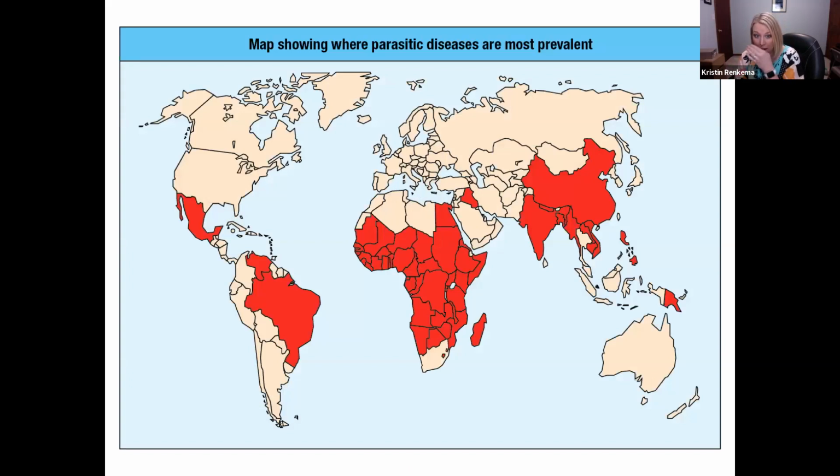So let's look at this map. In this map, we have in red showing the countries that have the most parasitic diseases. Parasites are things like worms and other types of parasites, where these types of infections are more prevalent. And you can see that these are mostly developing nations. That's where we tend to see more of these types of infections. They're usually less industrialized, with less access to healthcare for the majority of the population, etc.